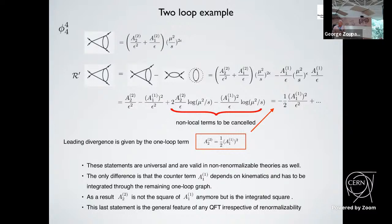And that is what is called the R operation or renormalization operation. And altogether, these two expressions, this one and that one, should be local. So if you expand over epsilon, you have these log of S terms, which are non-local, and they must cancel. And they cancel only if these coefficients are related. And that tells you that the coefficient of the leading divergence is related to the one loop divergence. So this is the relation. So in this particular case, the higher order term is just the square of it.